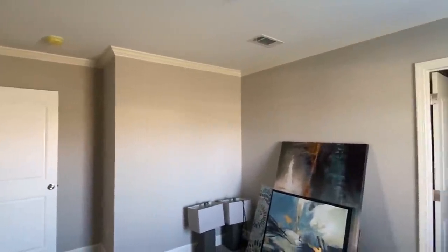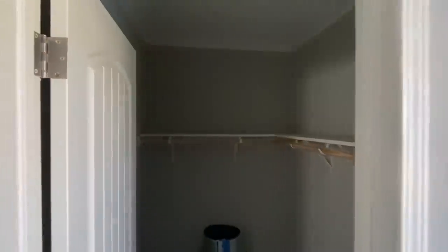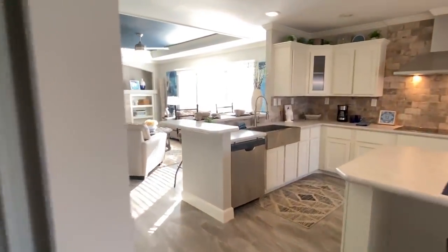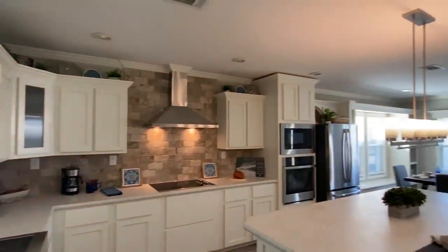Okay. It's a good sized room as well. This closet seems to be a little bit bigger than the other one. Okay, let's go in here. Man, I hope the video is doing justice how good this looks.